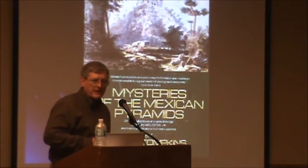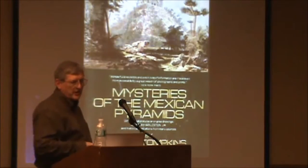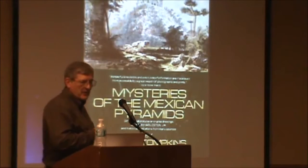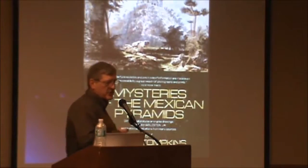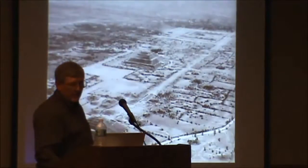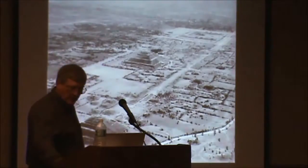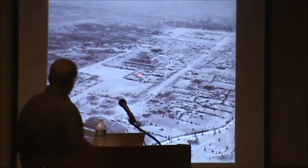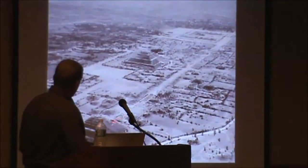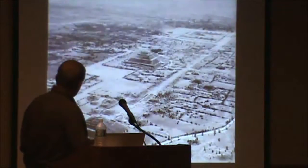And so at that time I was reading this book, and in this book, Tompkins describes this event that happened in 1906 at Teotihuacan in Mexico. This is in the Valley of Mexico. This is Teotihuacan. Temple of the Sun, Temple of the Moon, and there's this long corridor that runs in front of them. And all of this around here at one time was a huge city complex.